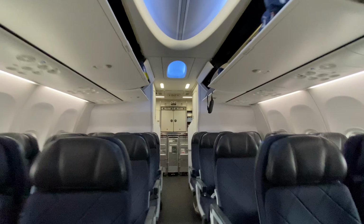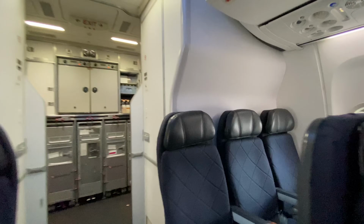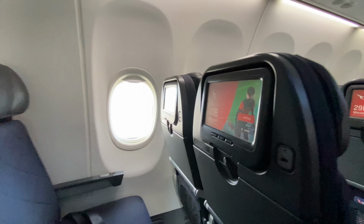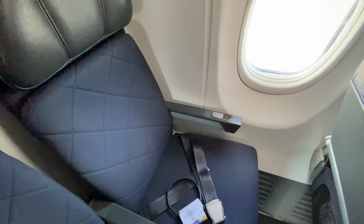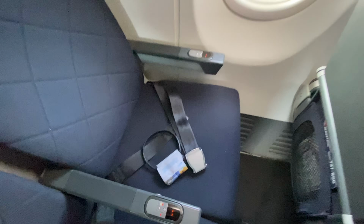So the customer service manager just handed me the New Zealand arrival card. My seat today, 30A. Every economy seat is about 17 inches wide, and the leg room or seat pitch is 30.